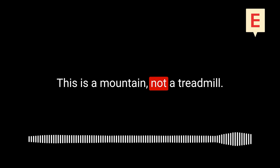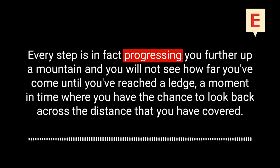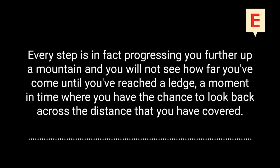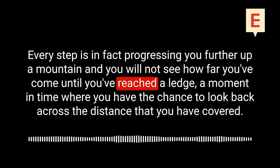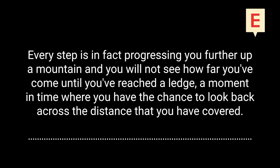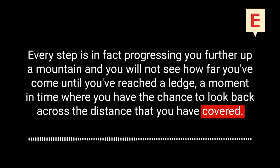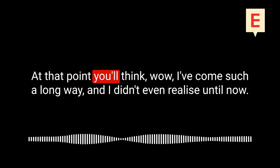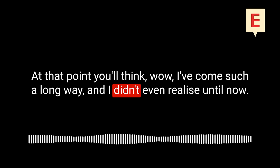This is a mountain, not a treadmill. Every step is in fact progressing you further up the mountain, and you will not see how far you've come until you've reached a ledge, a moment in time, where you have the chance to look back across the distance that you have covered. At that point, you'll think, wow, I've come such a long way and I didn't even realize until now.